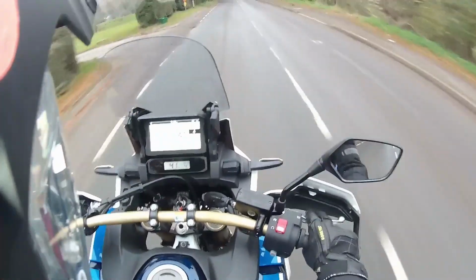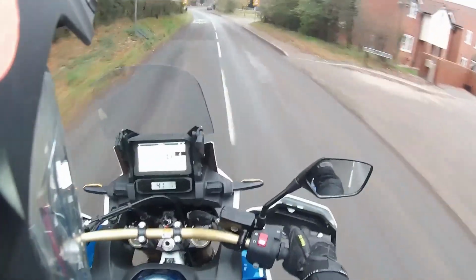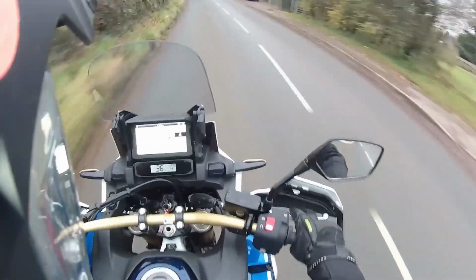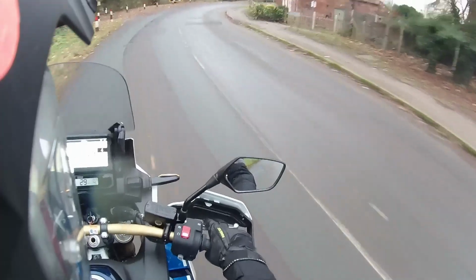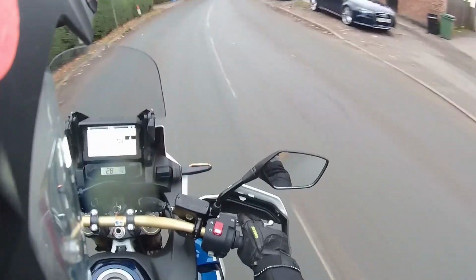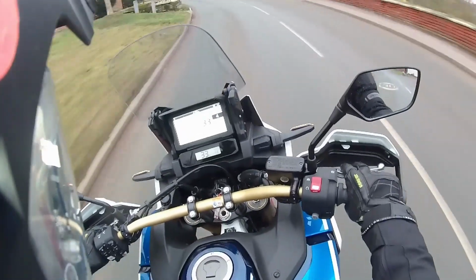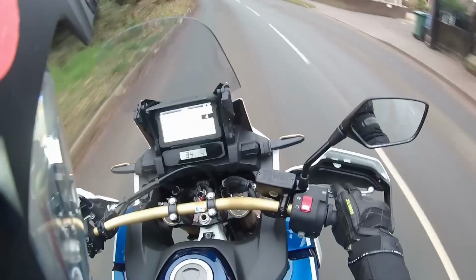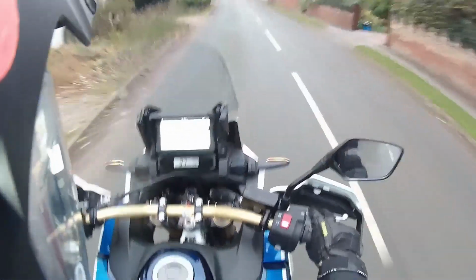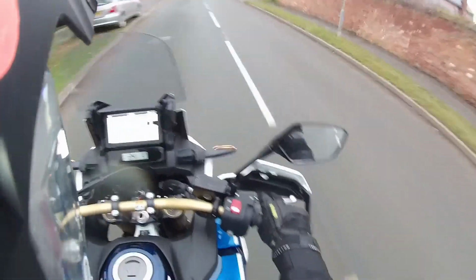Right, so here we are out on the brand new, and I mean brand new, Africa Twin for 2019. I'm about 2 miles into my test ride, on this grey, damp November afternoon. This is the Africa Twin Sport. First impressions, yeah. Delivery of the power is very different to my Triumph Tiger, but you'd expect that.